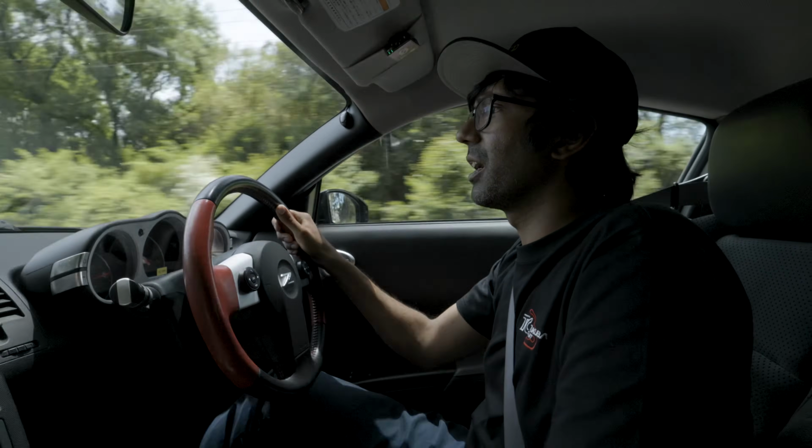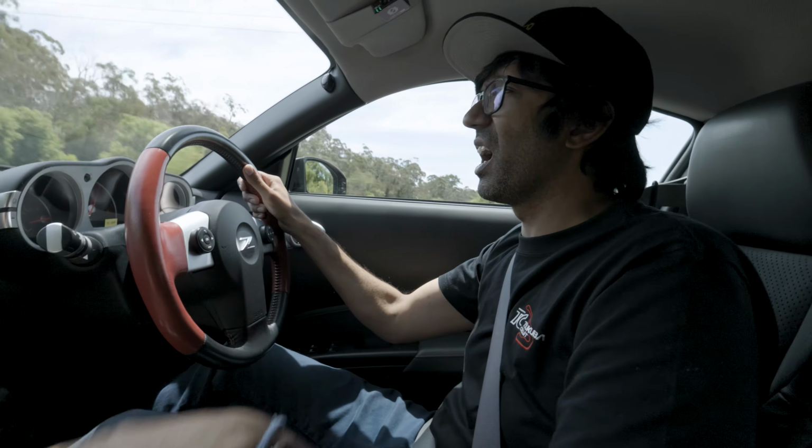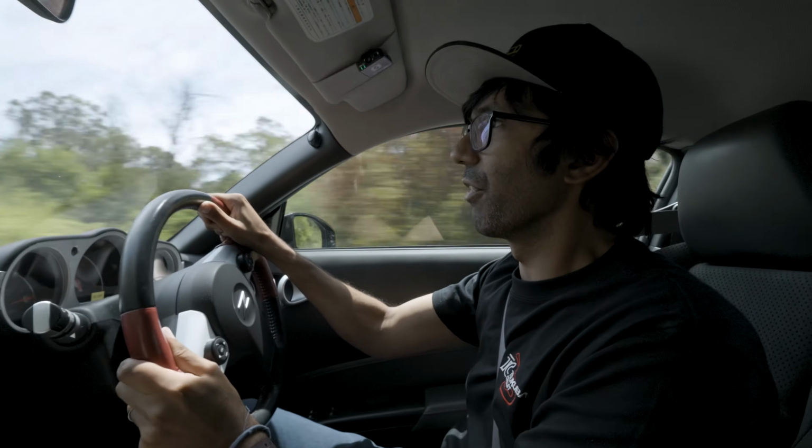Alright, we've arrived at that road I mentioned earlier where we can go a bit faster and we can go through some hills. Alright, let's get up this thing and see what it does. The engine's just... yeah, the engine's exceptional in this car. I really quite like it.